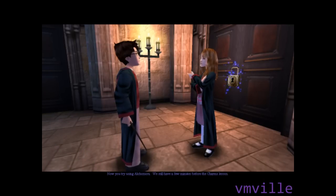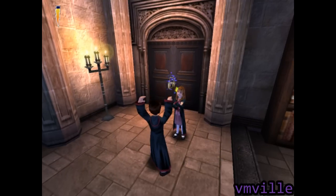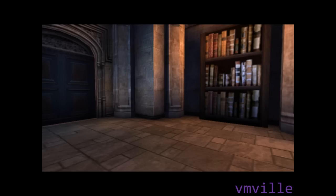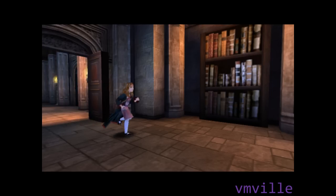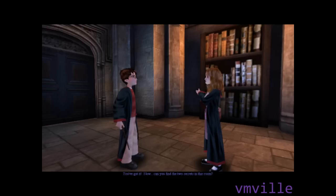Now you try using Alohomora. We still have a few minutes before the charms lesson. That door in front of you is magically locked. Cast Alohomora to open it. Now, can you find the two secrets in this room?